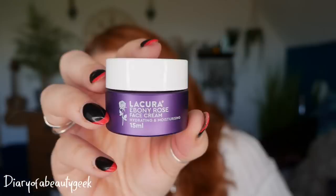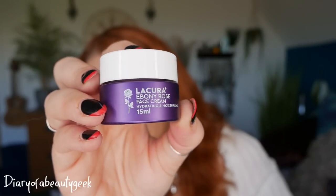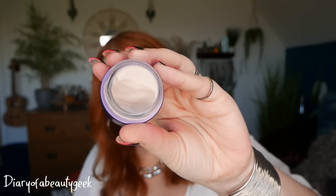What is that? Day number 19. Oh. There, down here. We've got an Ebony Rose face cream, hydrating and moisturising. And there's 15 mils here. Helps promote a more radiant looking and hydrated complexion, formulated with black rose extract and shea butter. This face cream helps skin appear more smooth, soft and plump.